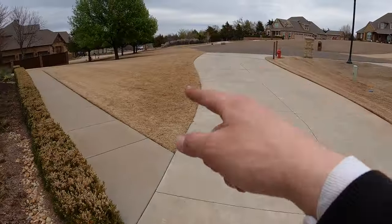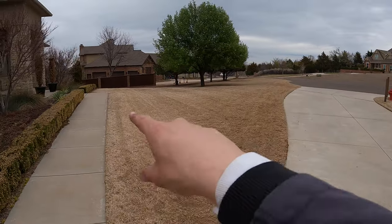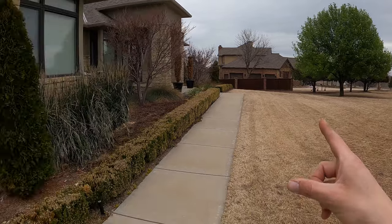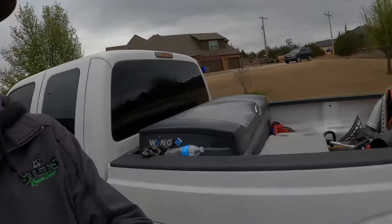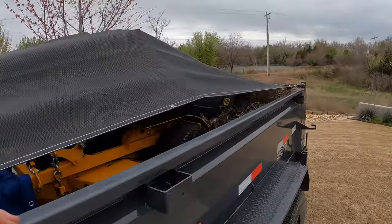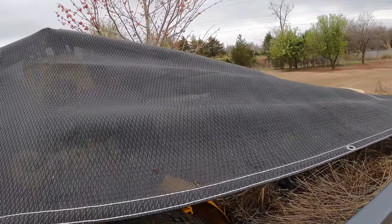And of course the yard's all scalped. You can show that yard scalped. Cut it at 1.5 or 1.25, I think, whatever the lowest setting on the right goes to. But all right, so we're loaded down, and we got a pretty full dump trailer. Luckily, one of my buddies is gonna let me dump at his land, so that is exactly where we're gonna go, and we're gonna dump it. So we'll see you guys at the land.